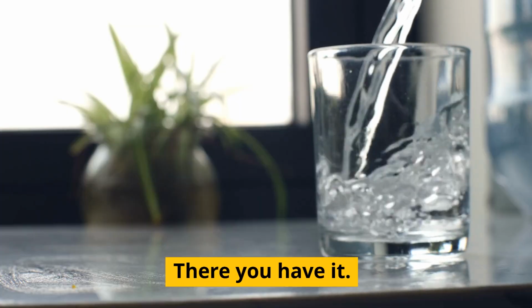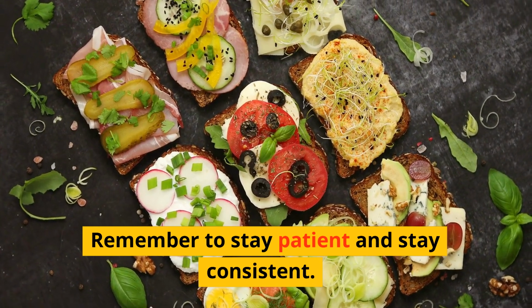There you have it. Following these tips will help you create a healthier diet. Remember to stay patient and stay consistent.